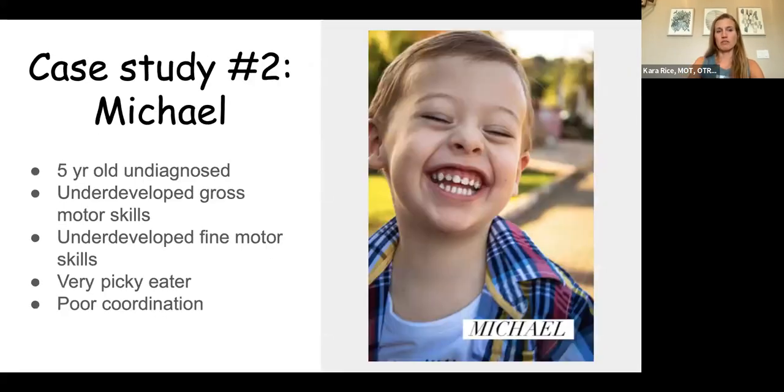Case study 2, this is a 5-year-old boy. He did not have a diagnosis either. He had underdeveloped gross motor skills, fine motor skills, was a very picky eater and had poor coordination.